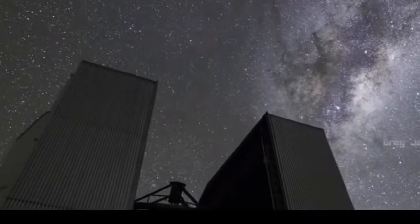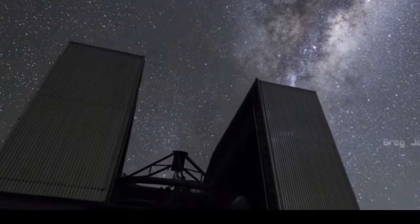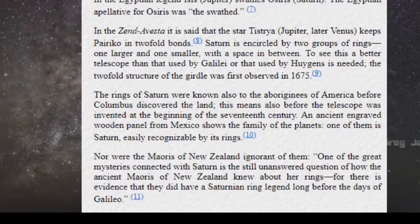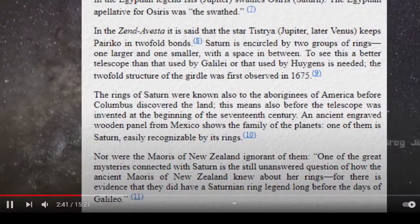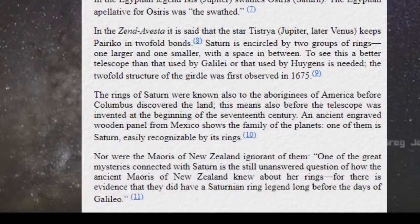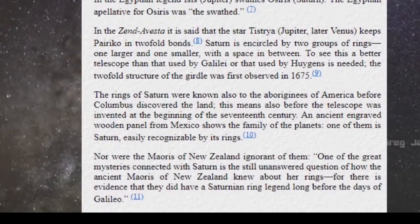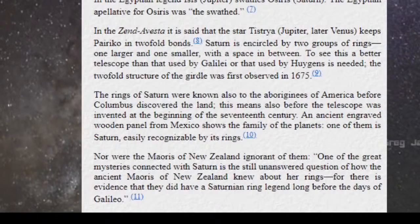Saturn is encircled by two groups of rings, one larger and one smaller, with a space in between. To see this, a better telescope than that used by Galileo or that used by Huygens is needed. The twofold structure of the girdle was first observed in 1675. The rings of Saturn were known also to the Aborigines of America before Columbus discovered the land. This means also before the telescope was invented at the beginning of the 17th century.